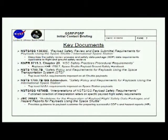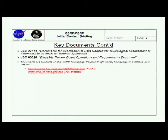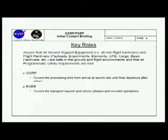Next slide, please. The other two documents that I have listed here are really specific to toxicological and biological materials that you may have in your experiments. They require a different subset of requirements, data submittal, sorry. You can get all this stuff through our websites, and if for some reason you're not able to get to the website, let us know. We'll help you and we'll get the documents to you, or your PIM will also help you with that as well. Next slide, please. So what do?